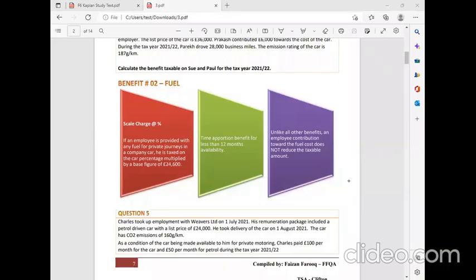The second benefit for employment income is called fuel benefit. How to calculate fuel benefit? It's easy. It's a bit easier than car benefit. It's a fixed amount. The fixed amount is 24,600 into rate. The rate is the same rate we are using for car, and we will have fuel benefit.